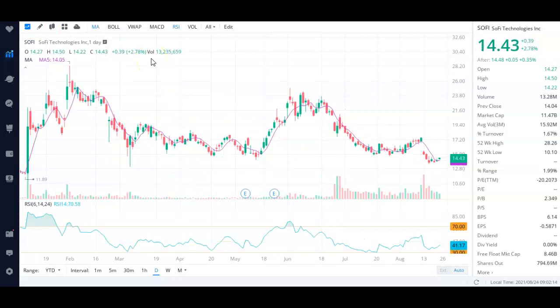Okay, guys, my second pick is SoFi. So this is another SPAC stock that I was looking at. It's backed by Chamath. He is basically a billionaire. He invests in lots of different startups and things like that. He's commenting on CNBC a lot. So that kind of picked up my interest.